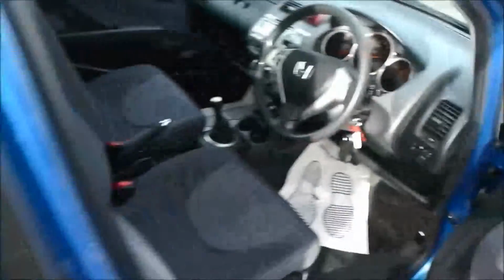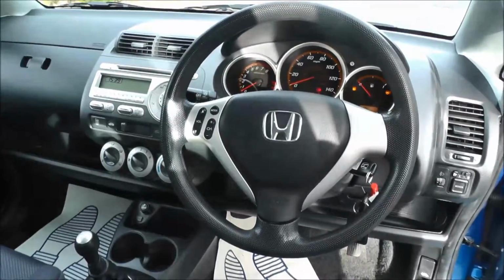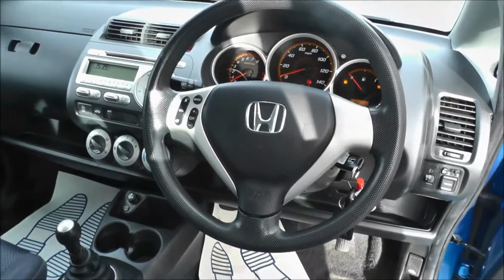This vehicle comes equipped with air conditioning, CD player with radio, trip computer, power folding mirrors, and fog lights.